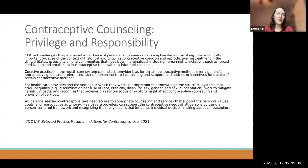For healthcare providers and the settings in which they work, it is important to acknowledge the structural systems that drive inequities, such as discrimination based on race, ethnicity, disability, sex, gender, and sexual orientation, work to mitigate harmful impacts, and recognize that provider bias, unconscious or explicit, might affect contraceptive counseling and provision of services. All persons seeking contraceptive care need access to appropriate counseling and services that support the person's values, goals, and reproductive autonomy. Healthcare providers can meet the contraceptive needs of all persons by using a person-centered framework and recognizing the many factors that influence individual decision-making about contraception.